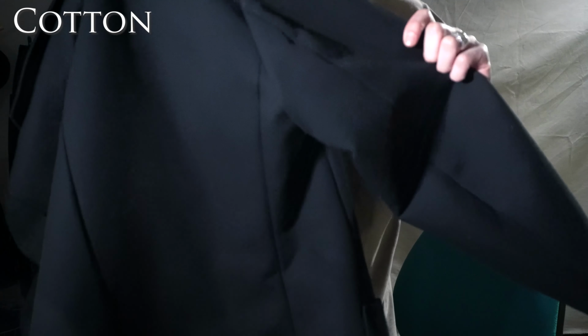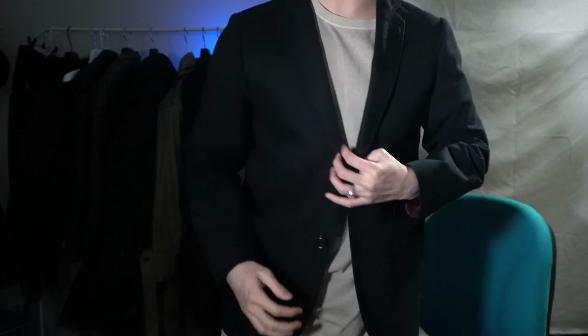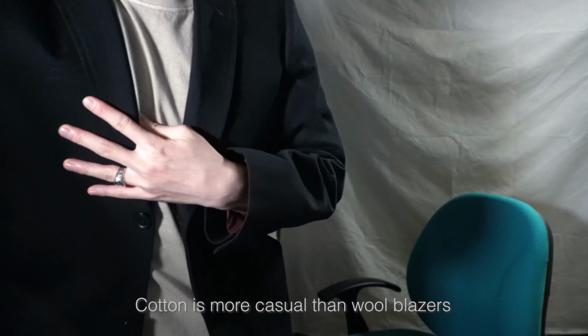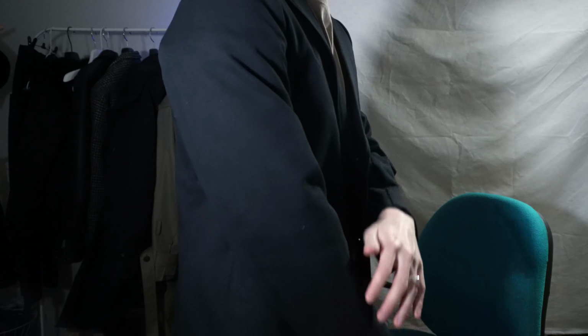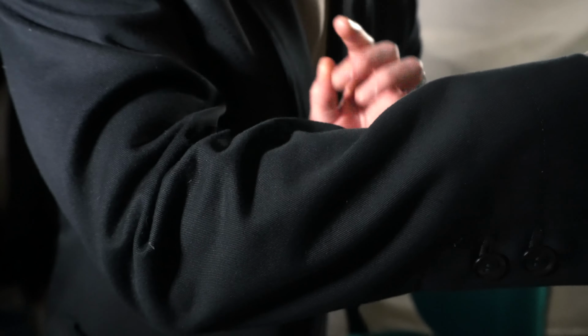So this is the cotton blazer that I have, and if I were to wear it, this is like a cotton twill blazer, and this is the mood that it provides. Let me just make the light come over here. This is the mood that it provides. It's really cottony, as you can see. This is how the fabric looks like. So if you were to get like cotton twill blazer, this is how it will look.